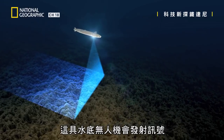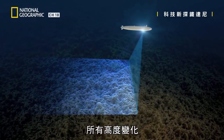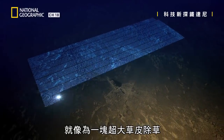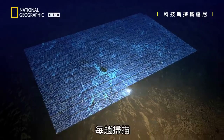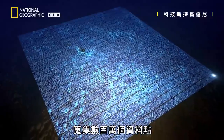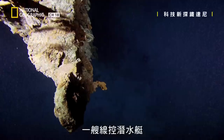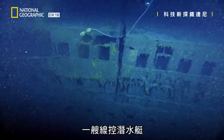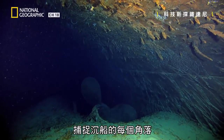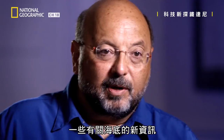The underwater drones then fire signals, measuring variations in height down to the tiniest detail. They crisscross the wreck and seabed, like mowing a gigantic lawn. Each pass scans a 150-foot wide strip, gathering millions of data points. Next, the team deploys an ROV, a remote-controlled sub attached by cable, to capture thousands of digital images of every point on the wreck. Every single day, these vehicles would come back with some new bit of information about what was on the bottom.